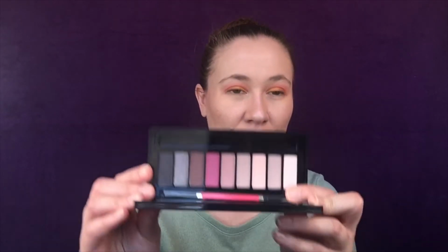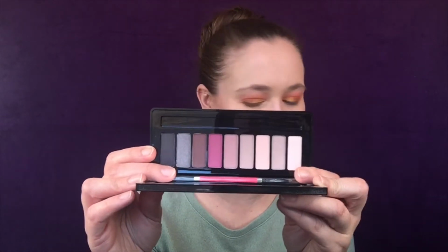From the Nutcracker MAC collection, this is the Sweet Cool Eye Compact. This is what it looks like. Not touched whatsoever.